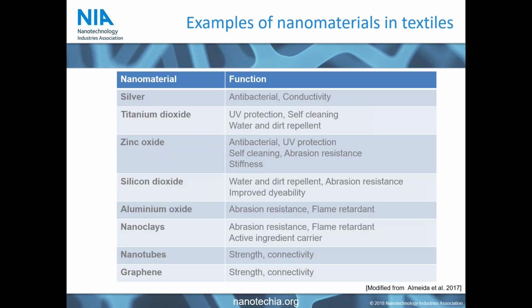Some of the examples that you may have seen, some of these rather traditional materials that you see on the left-hand side in the column, silver, titanium dioxide, etc., all the way down to nanotubes and graphene, and the various functions that these materials are providing, as indicated also on the earlier slide, such as antibacterial functionality, electrical conductivity, UV protection, self-cleaning, water and dirt repellent, and so forth. Next slide, please.